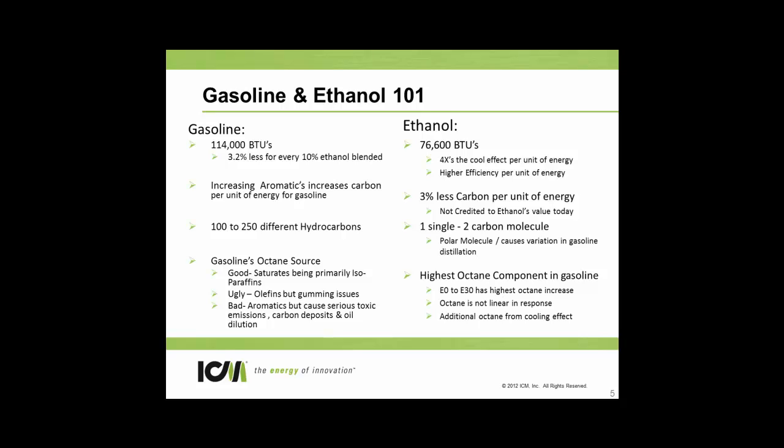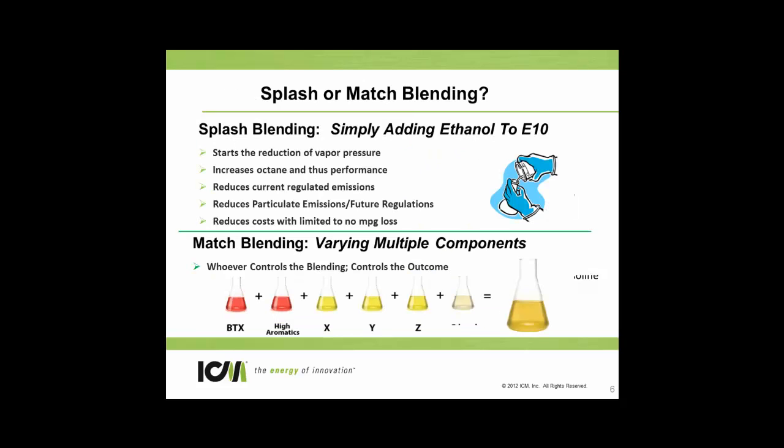Ethanol, again, from E0 to E30 has a very, very high octane increase, and I think later you'll see how the octane of ethanol is actually not a linear response, and I think that's a huge part of what's driving some of the discussions around ethanol from an octane perspective.